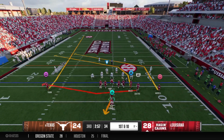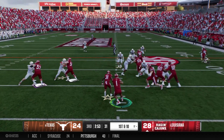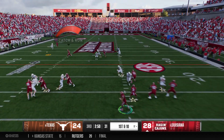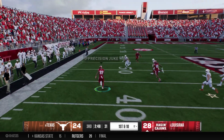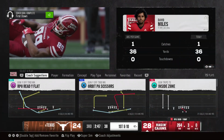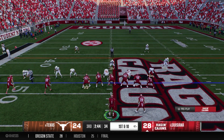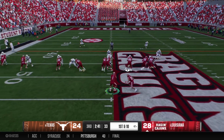The Ragin' Cajuns come to the line to start a fresh set of downs. Play action here on first down. Looking for his big tight end. He's got his man in the open field. Out of bounds, but not before a big gain. This offense is ripping the defense apart today. The Ragin' Cajuns pick up enough yards to move the sticks.